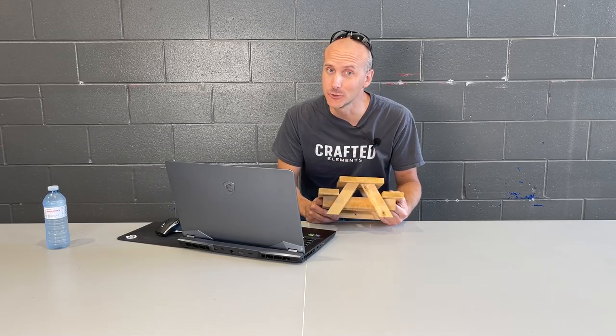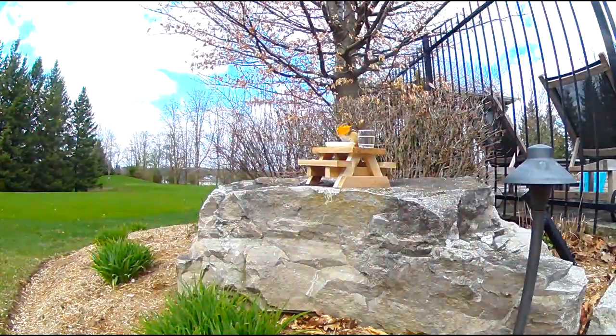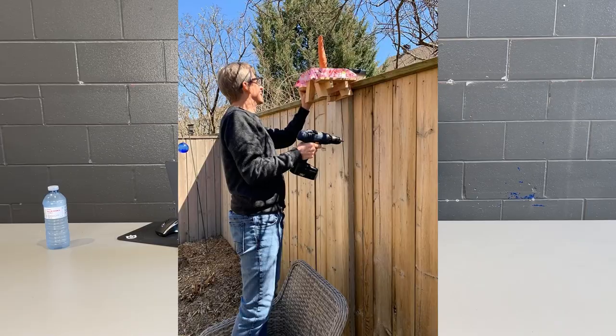What the heck is a squirrel bench, you ask? Well, it's this. It is a bench made for a squirrel or other small woodland creatures, and it is designed to be mounted to a post or a tree or whatever, and then you put food, apple, etc.